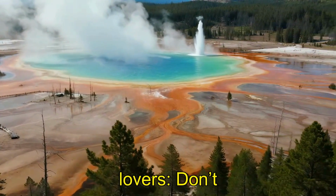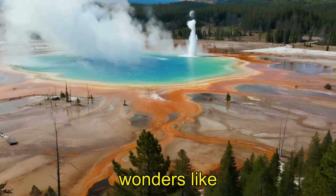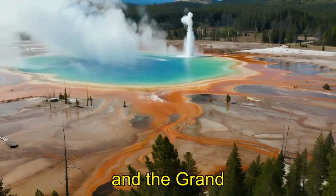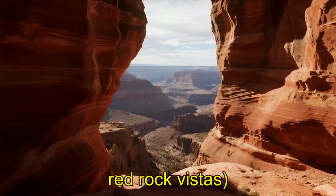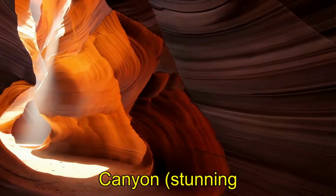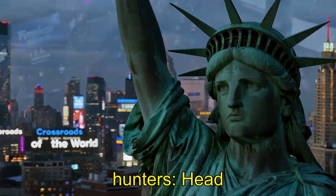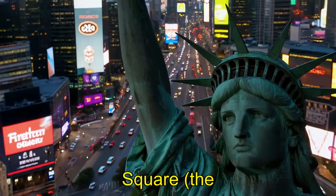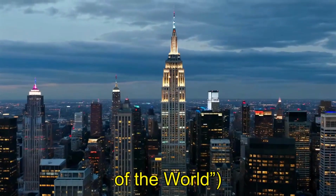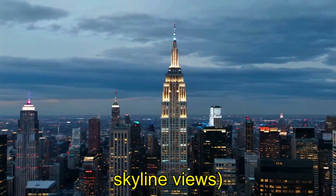1. Nature lovers. Don't miss Yellowstone National Park geothermal wonders like Old Faithful and the Grand Prismatic Spring, the Grand Canyon iconic red rock vistas, and Antelope Canyon stunning light and rock formations. 2. City landmark hunters. Head to New York City for the Statue of Liberty, Times Square, the crossroads of the world, and the Empire State Building panoramic skyline views.